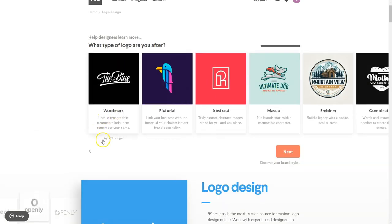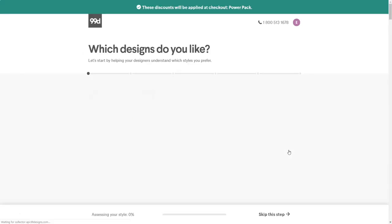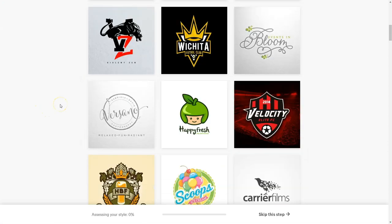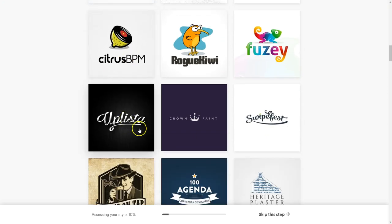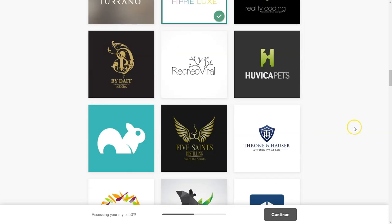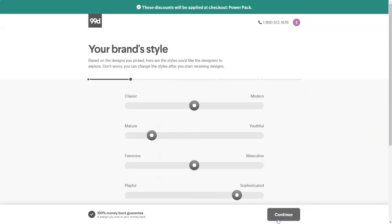Then we'll give them some details of what kind of logo I'm after. Let's say I want an abstract logo. Next on this page, we're going to scroll through this list and say which kinds of logos I like. That way, the designers know what I'm looking for. Once you've selected a number of these, you can click on continue and go through the process.